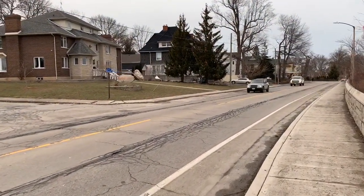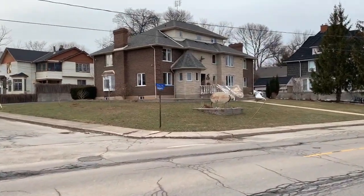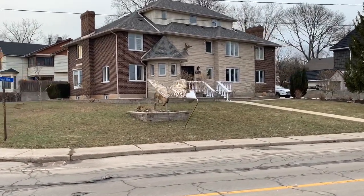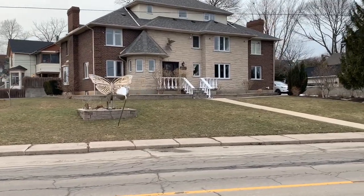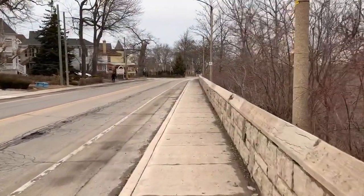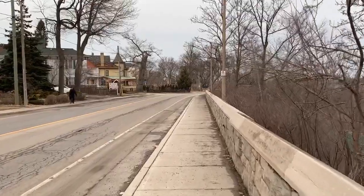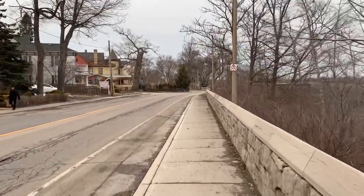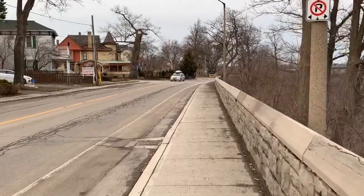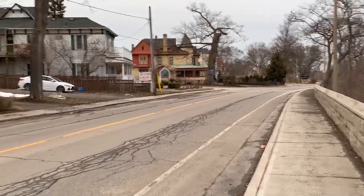I remember driving down here with my mom a few times, and I always noticed this one here, right at the corner. The Butterfly Manor, of course, because there's a massive butterfly there. I always thought, oh wow, look at that butterfly. So it's really neat. It stands out. Oh, there's quite the grand house coming up here. Let you see these ones too.